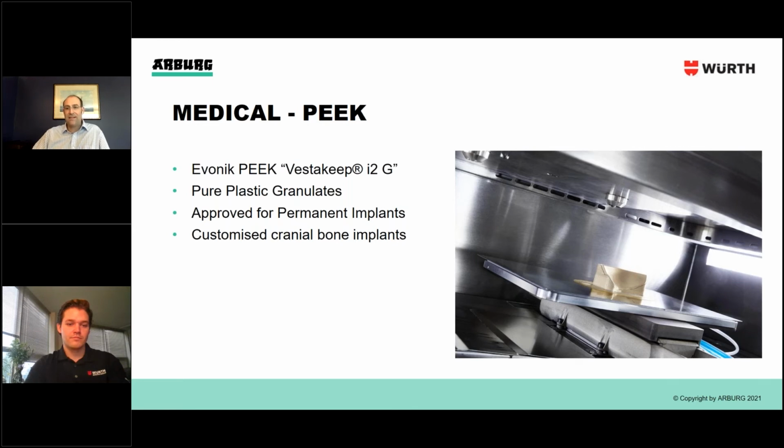ARBURG brings a new high-temp module, and with that, we're able to get our nozzle up to 450 degrees C and our heated chamber up to 200 degrees C. And this enables PEEK printing.